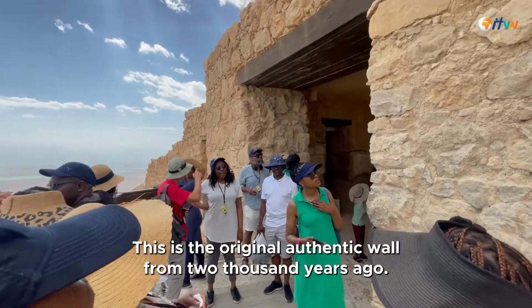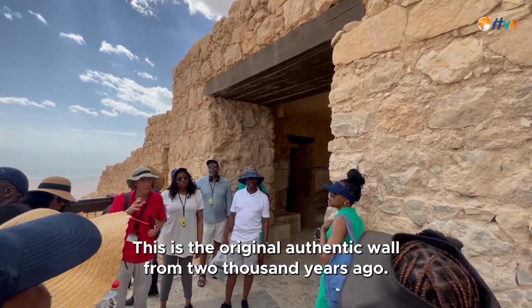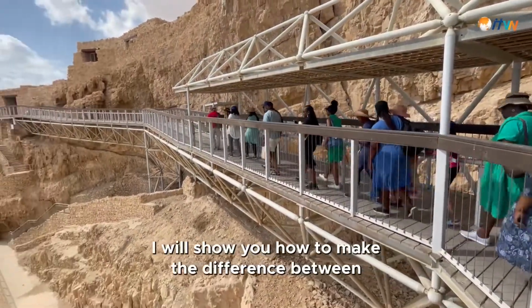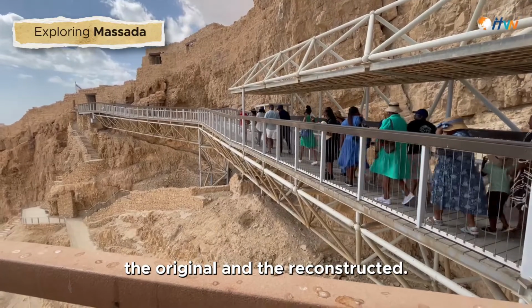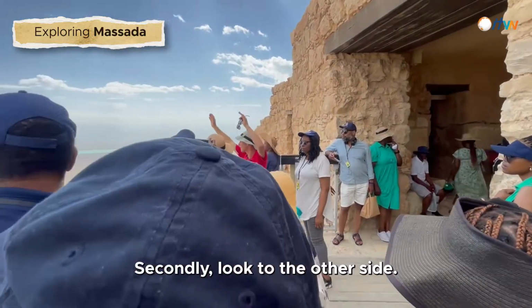This is the original. Many parts of Massada are still original. I will show you how to make the difference between the original and later on reconstructed. But secondly, look to the other side.